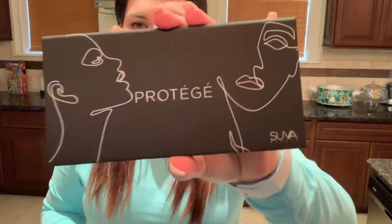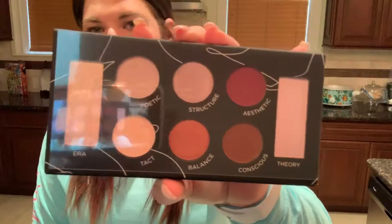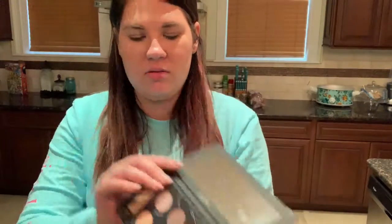And then I see this Portobello. Looks like a palette. Yeah, it's an eyeshadow palette. Oh, these are pretty. Okay, and this is $34. And these are so pretty. Look at these colors. And it comes with like a huge mirror. So pretty.